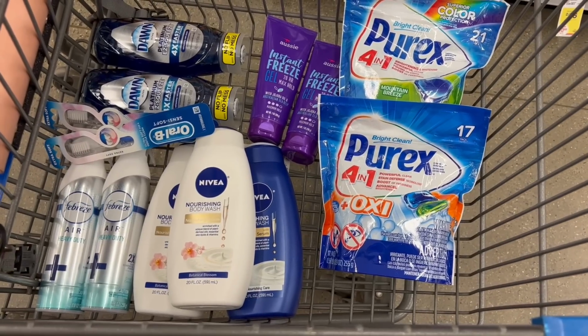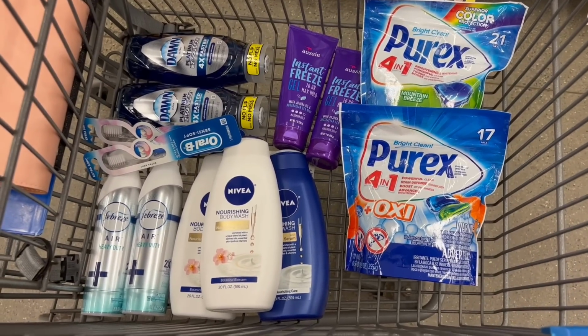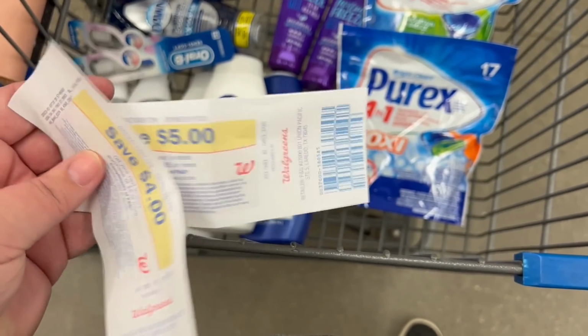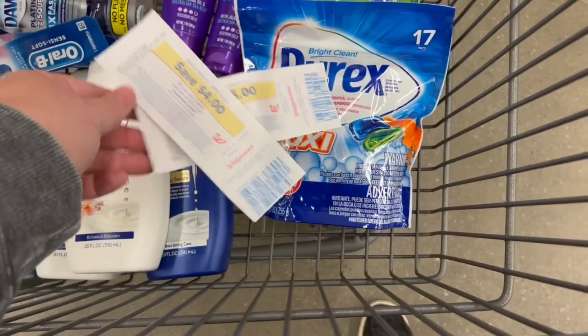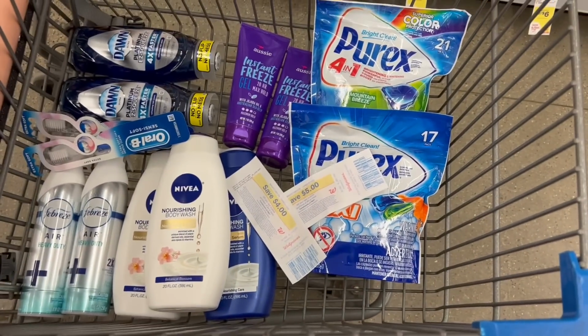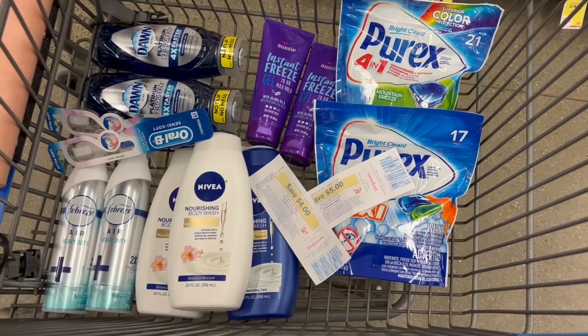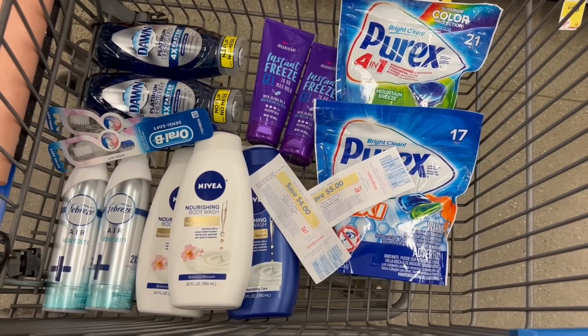So this is everything that we're getting in the spend 50, get back $10 in Walgreens cash. I am going to be using a few register rewards on this. I also did get, in my next transaction, a spend 40, get back $9 in Walgreens cash paper booster that I'm going to use with it.